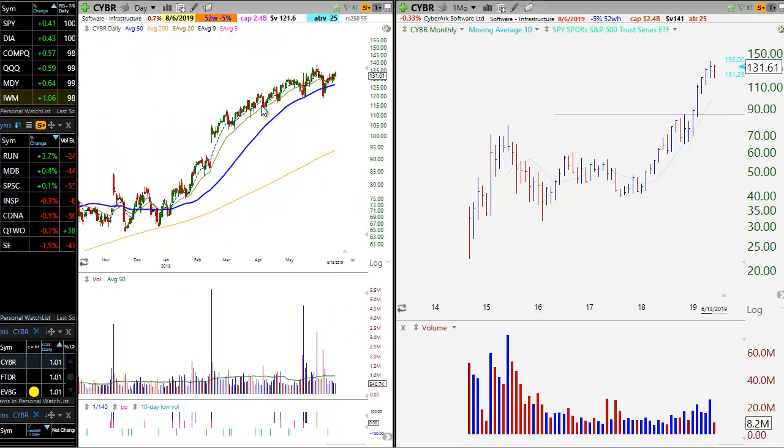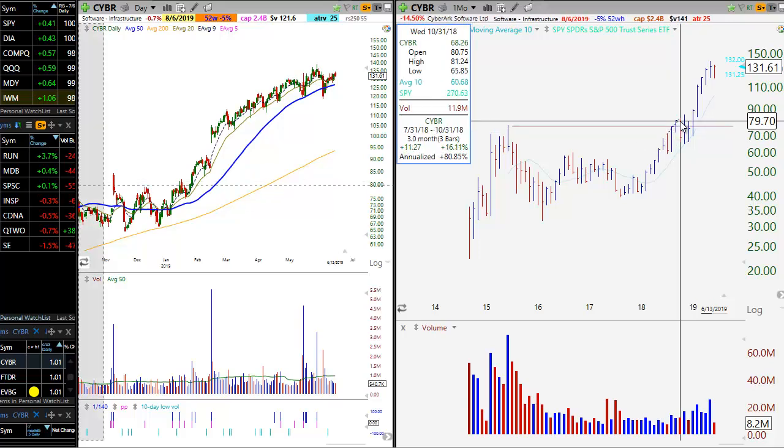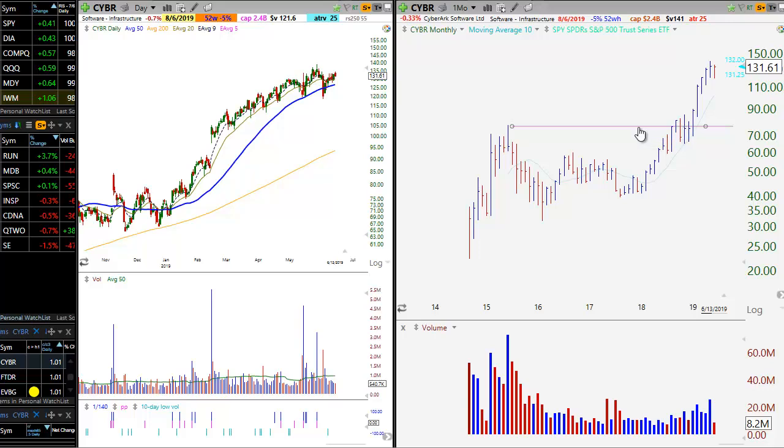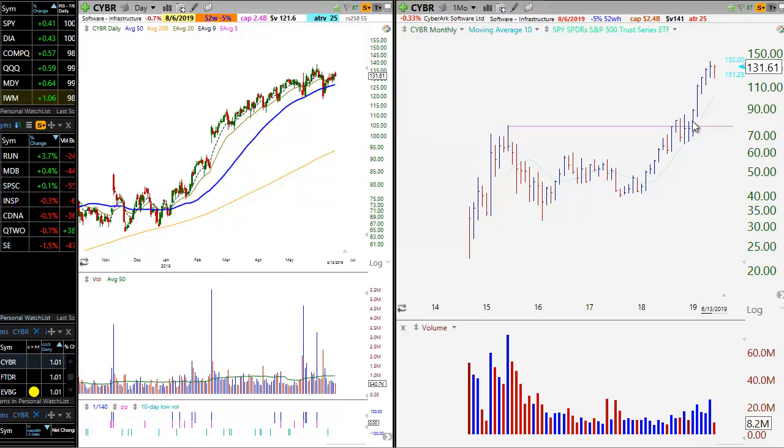So that's the type of moves that can happen when a few time frames are aligned and there's no overhead resistance. And from prior studies, I've noticed that it's not always the first move through to new highs that matters. There's a move to new highs, and then there's some stalling action over a few months, and then there's the next move out. And that's not always the case either.